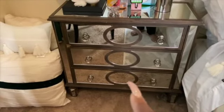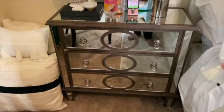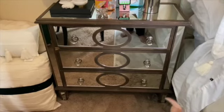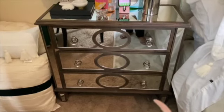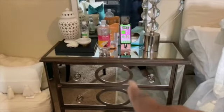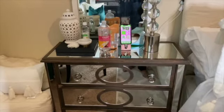This is my nightstands. They are very, very wide from the end of the bed all the way over here. They are very long. That's what I wanted. I really didn't want mirror, but I really do like those. So in here I have, of course, my cell phone, and these are my stuff because girlfriend is sick. So I'm trying to get well, Kleenex, all of that doohickey.